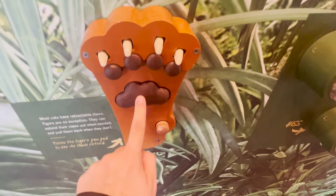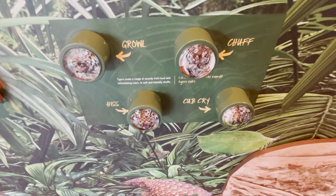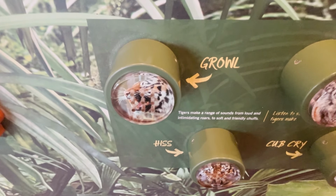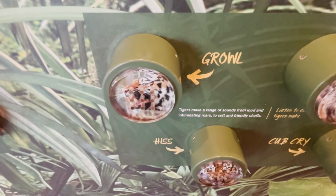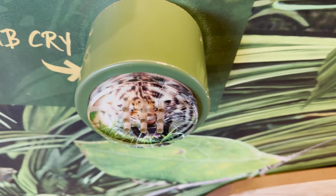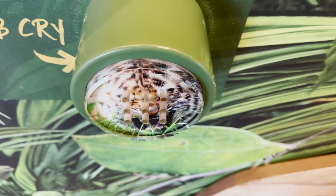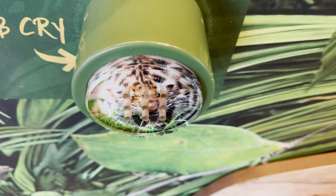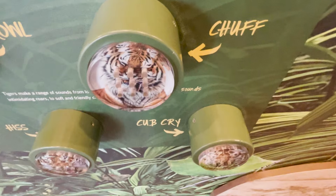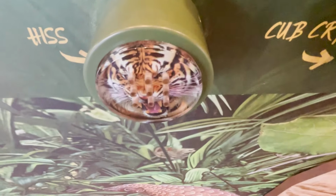This button demonstrates a tiger's retractable claws, and the next 4 showcase some of their vocalizations, similar to the raccoon and owl buttons in the Kid's Cove, including growling, cub sounds, chuffing, and hissing.